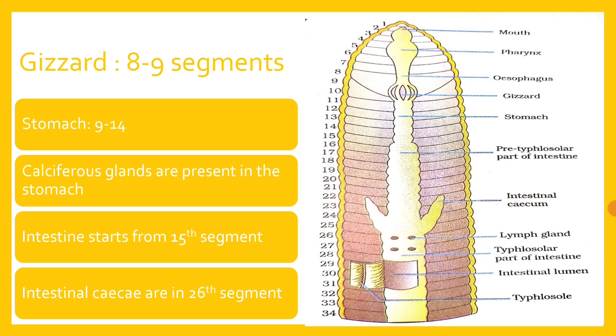And the structure, namely typhlosole, is present in majority of the earthworms, although it is somewhat poorly developed in Pheretima posthuma. In majority of the earthworms, there is one fold of intestine that is called a typhlosole, and this typhlosole is responsible for increasing the absorptive surface of the intestine.